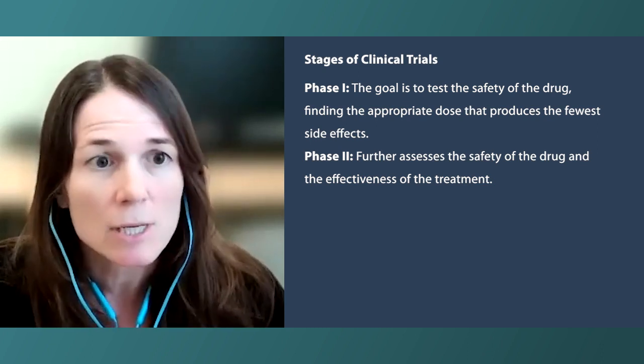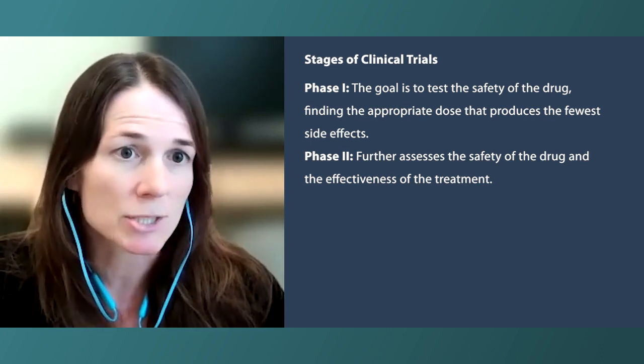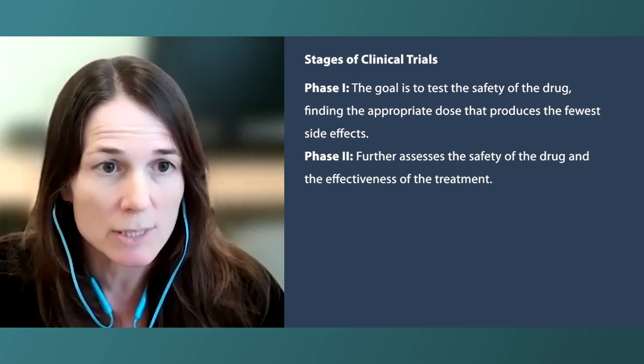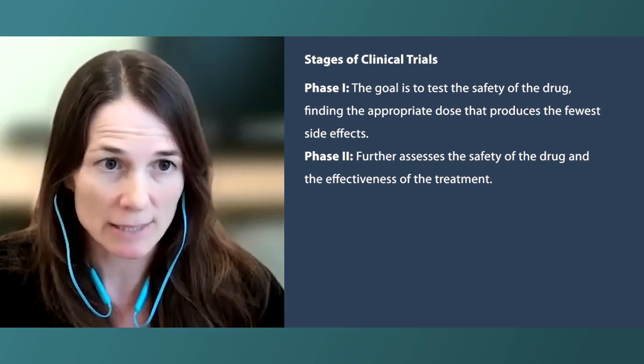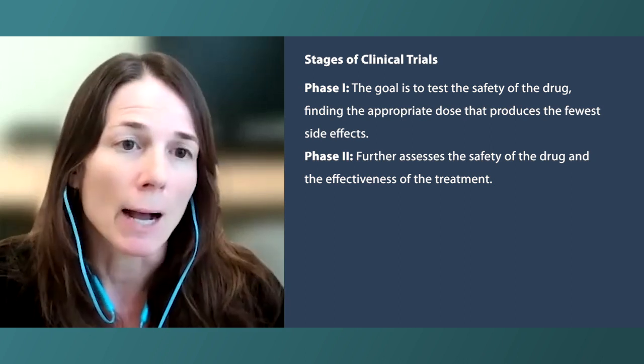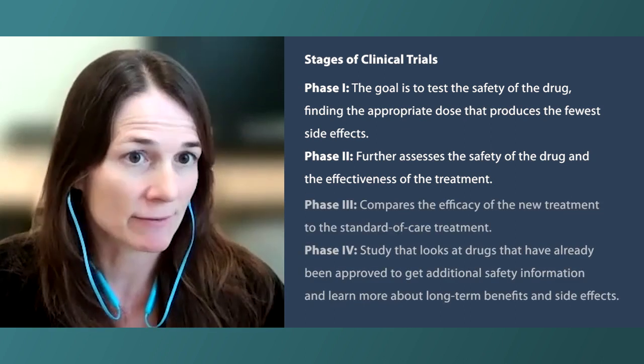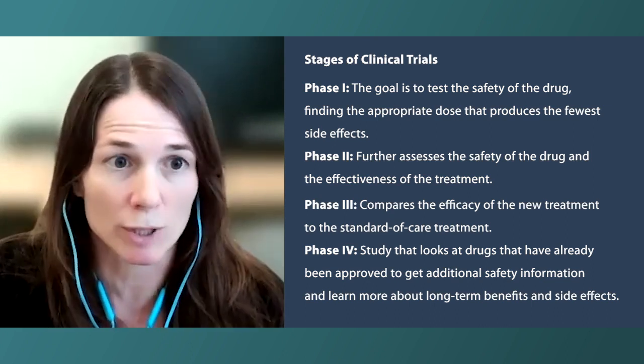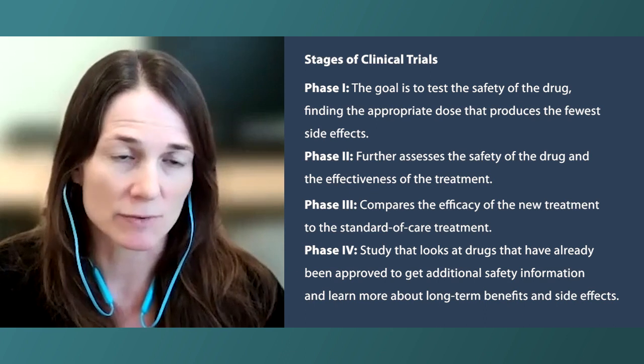First and foremost, safety needs to be evaluated, because as physicians, one of our primary objectives is to do no harm to patients. So at very early stages of clinical trials, the primary objective is to see what the appropriate dose is, what's tolerated, what the side effect profile is. And then moving on to efficacy. So maybe it's tolerated, but does it actually work? That's the next stage of clinical trial.